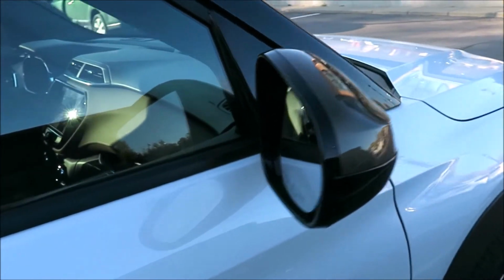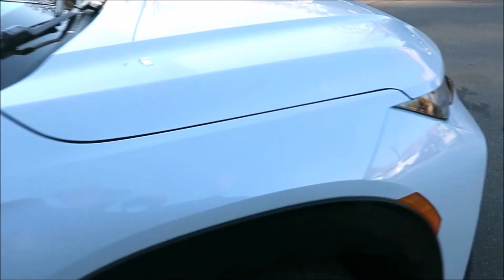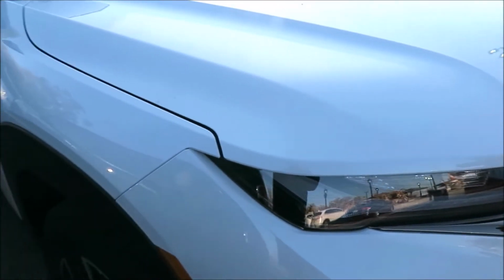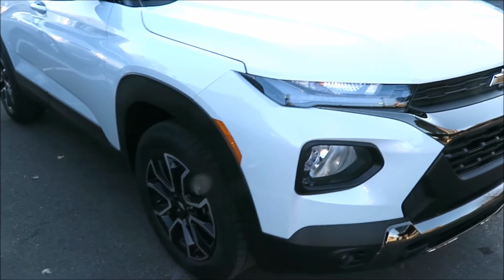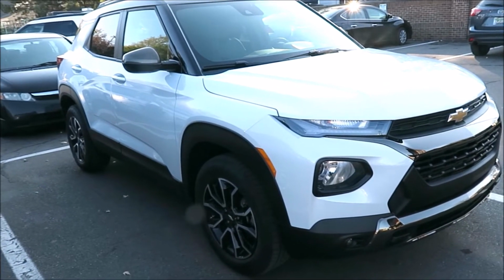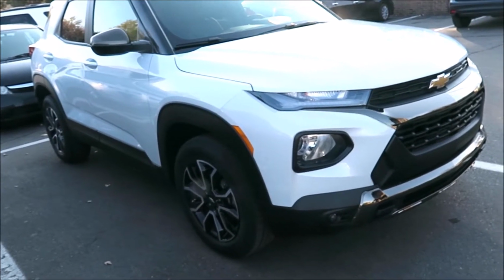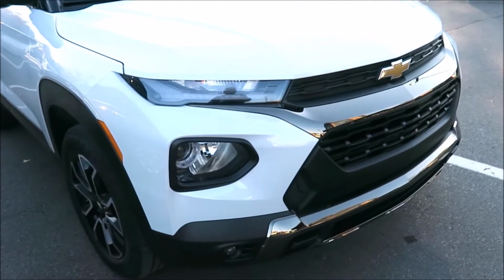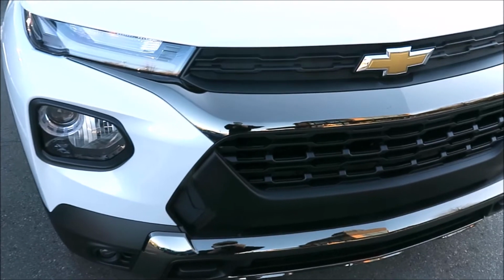Now, the color is iridescent pearl tricoat, which is a $645 option, but it's brilliant in the sunlight. With the ACTIV trim level comes rails and a two-tone roof that sets off this sleek design beautifully. The Trailblazer has that in-vogue flat roof with a black lower trim and two nice body lines that flow nicely to the rear. The folks at GM tell us that they included some Camaro-like exterior styling cues for an aggressive appearance, especially up here in front.